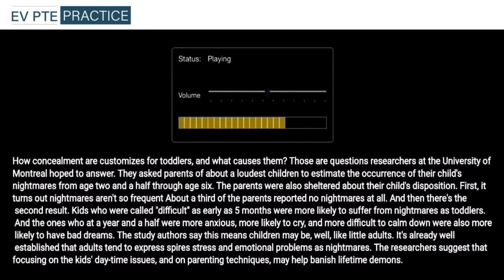The study authors say this means children may be, well, like little adults. It's already well established that adults tend to express real-life stress and emotional problems as nightmares. The researchers suggest that focusing on the kids' daytime issues and on parenting techniques may help banish nighttime demons.